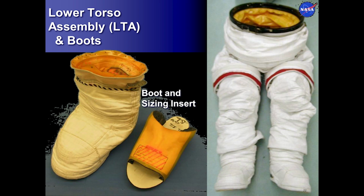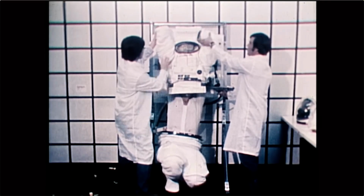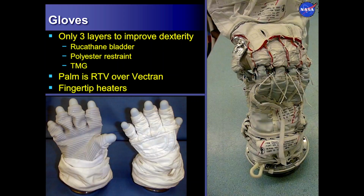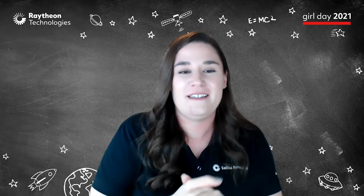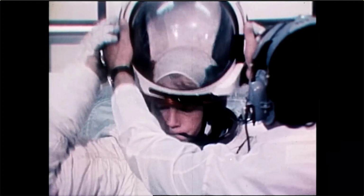Next, you would typically pull on your pants. The shoes are included, and then you would don the hard upper torso, which you usually see them kind of dive into if you ever watch them perform an EVA or getting ready for an EVA on television. After that, you would be putting on your gloves. You usually have some friends on the space station that will help you perform some of these operations. So you put on your gloves, there's special inner gloves, outer gloves, and then you put on your helmet.